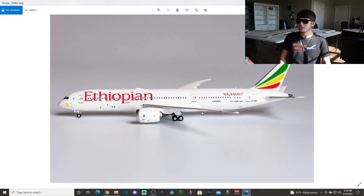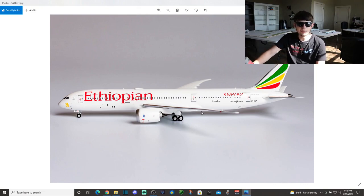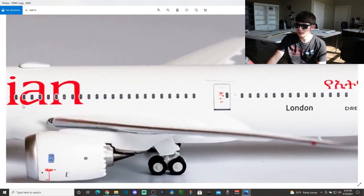Sorry, my geography is not the best today, but we have the Ethiopian 787-9 in the normal colors. This is the London one. I want to say it was last December or so. I cannot remember what month it was. Maybe this January of 2021. They did one of these with a different name. So they did re-release this model, which was really nice. I'm sure it's heavy demand. And really glad to see another Ethiopian 787-9.